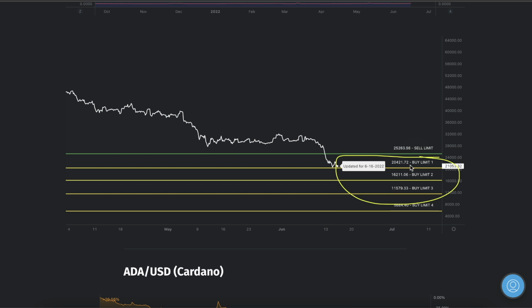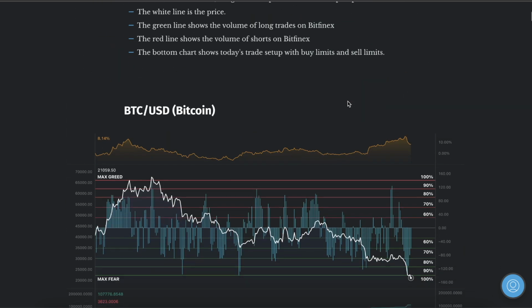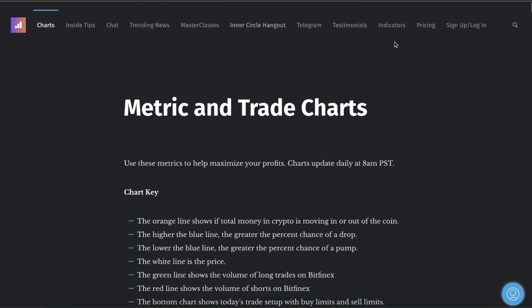So at minimum, guys, I'm looking for you to use 2 to 3 buy limits on this. I know we're super low, but at minimum 2 to 3, and I'll be talking about this in the inner circle later today, and I'll potentially be taking some live trades with you guys as well. So it's going to be a really awesome time.